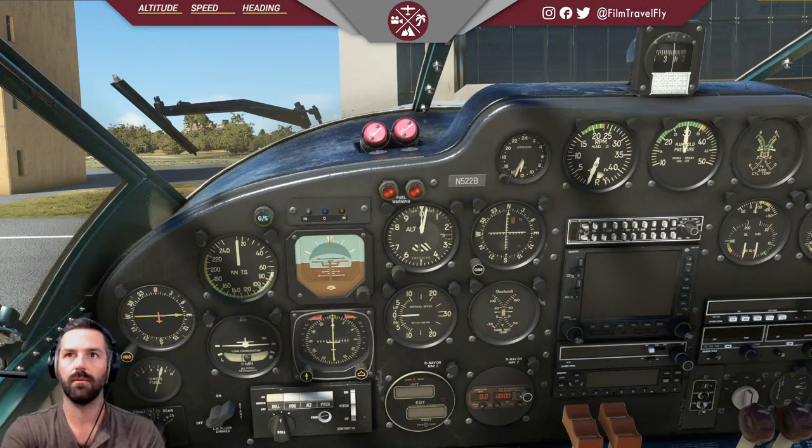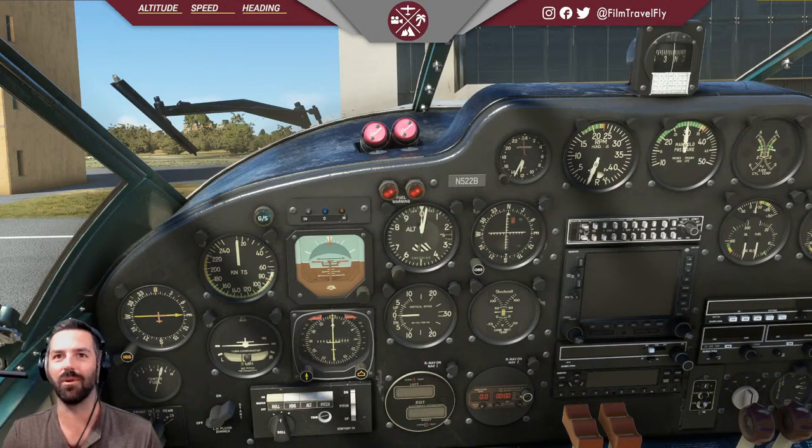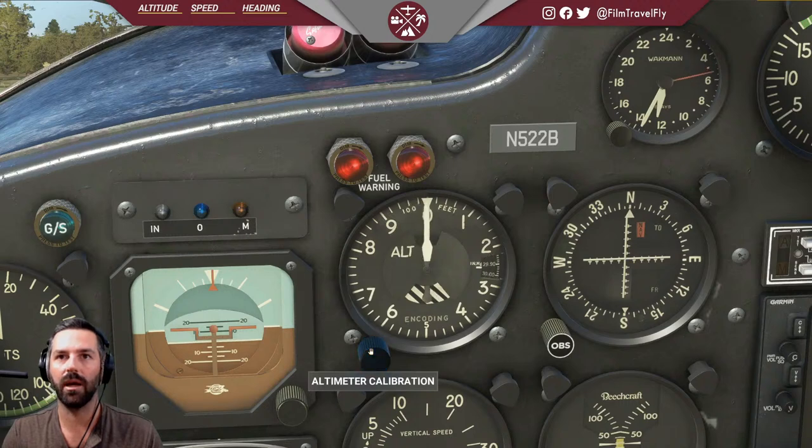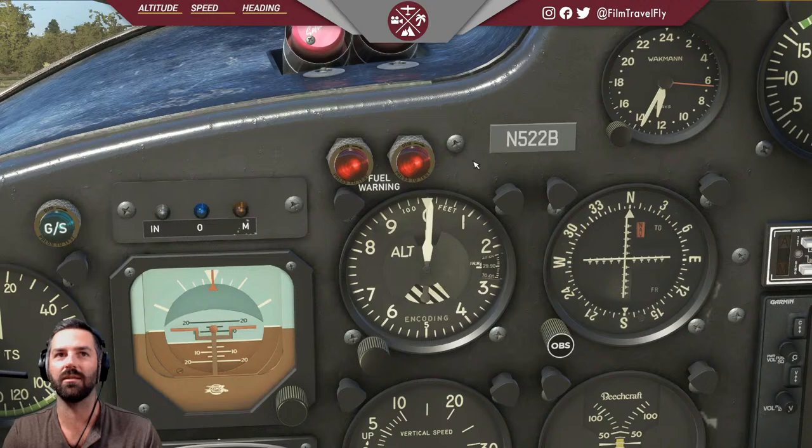So let's see. Altimeter conversion. For barometric, I gotta get something that does this. I'm sorry, I need to be more prepared for the altimeter stuff. So, in the future, I will. Since we're at sea level, though, I'm just gonna put 29.92. So right about, we'll just set it to 0. That's fine.